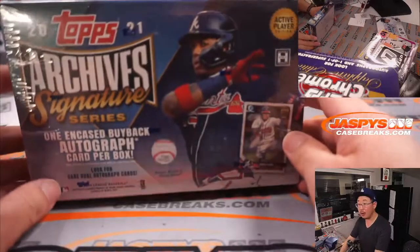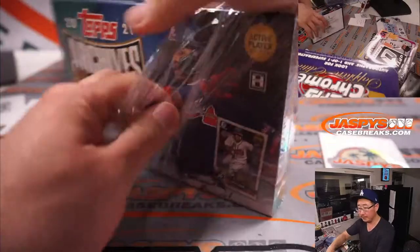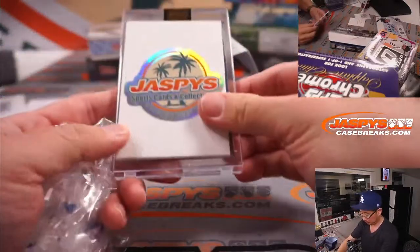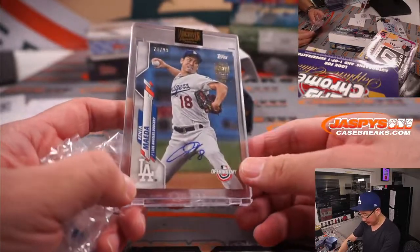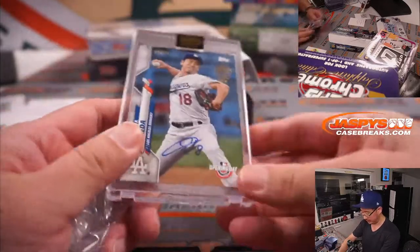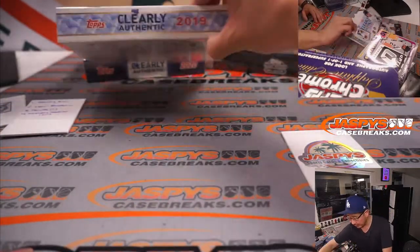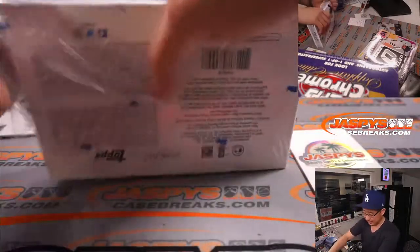Let's go to 2021 Archive Signature Series, Active Player Edition. And it's Kenta Maeda, 74 out of 99. Nice autograph for the Dodgers. That's going to be for Carl and the Dodgers. Now, similar sort of thing. Clearly authentic. One encased auto a box.